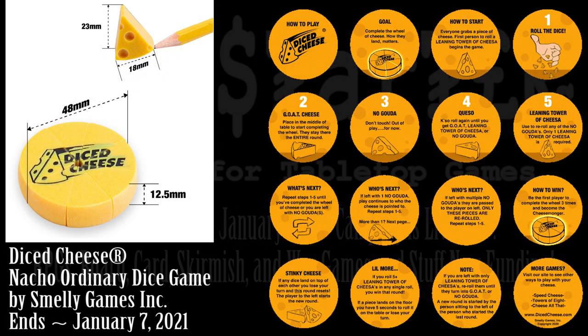Then we have a game that might actually work for kids. This is Diced Cheese. And these kids are still eating those little cheese wheels with the goat on them, so they're going to understand the concept. They are dice, but in the shape of a wheel of cheese. And you play it by doing all these things that you see there. I would use this probably to enhance my Of Mice and Mystics game. I could just scrub off the logo and use it that way.